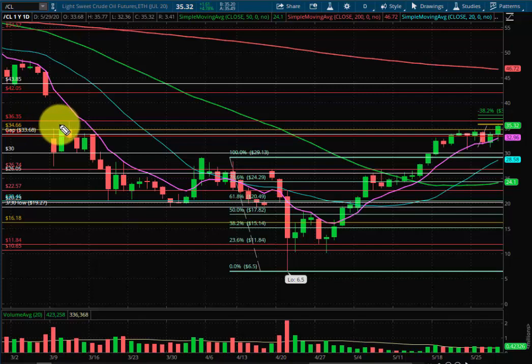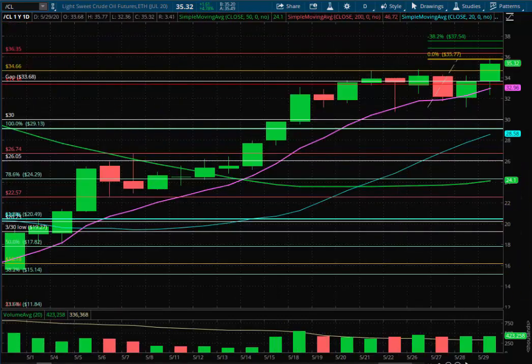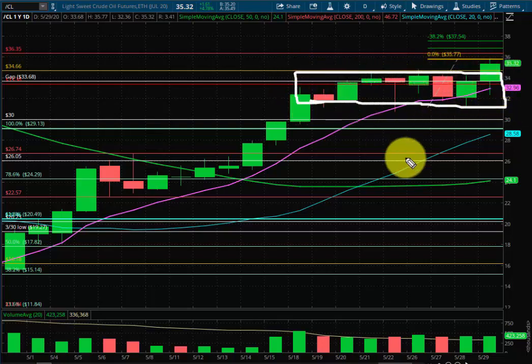The main reason I'm going over this chart right now is because we still haven't hit the 36s, but oil put in a higher high this week, right? It broke above this little box that it has. Call it a box, call it a flag, whatever you want. But if we zoom in, you can see it's been ranging between the low 30s and the high 34s. And then Friday was the first day we closed above this.